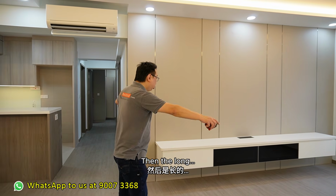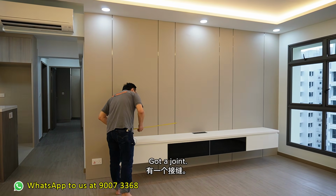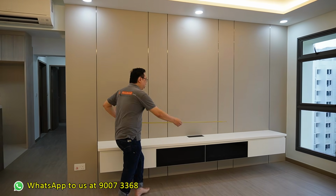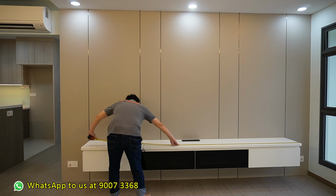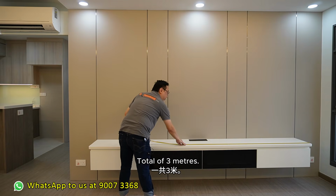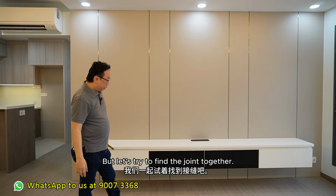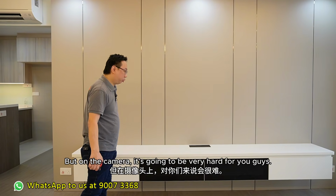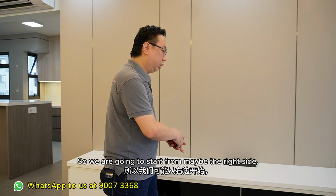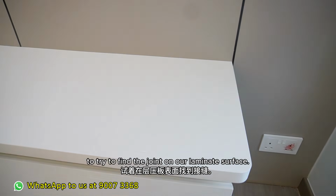Then the long, this is very long. This one no joints. Oh, got joint. This one got joint. I almost can't see the joint. Let me see how long this is. Total of 3 meters. This color doesn't come with the 10 feet laminate, but let's try to find the joint together. I managed to find the joint, but on the camera it's going to be very hard for you guys. So we're going to start from maybe the right side all the way, slowly pan the camera to try to find the joint on our laminate surface.